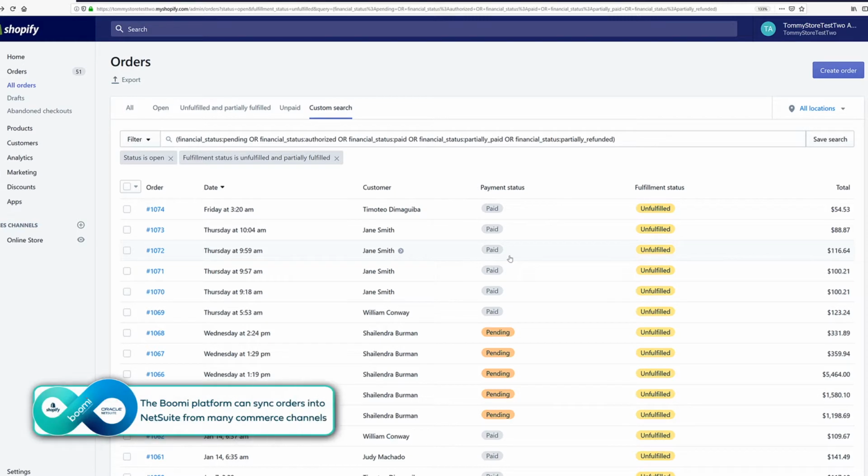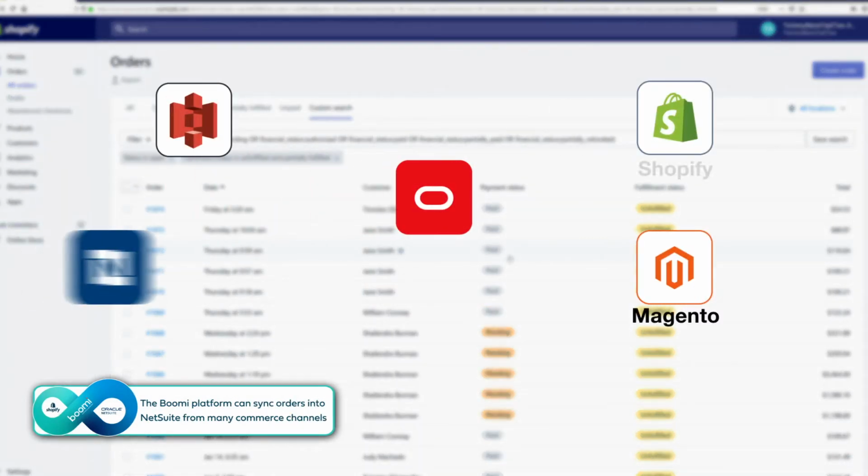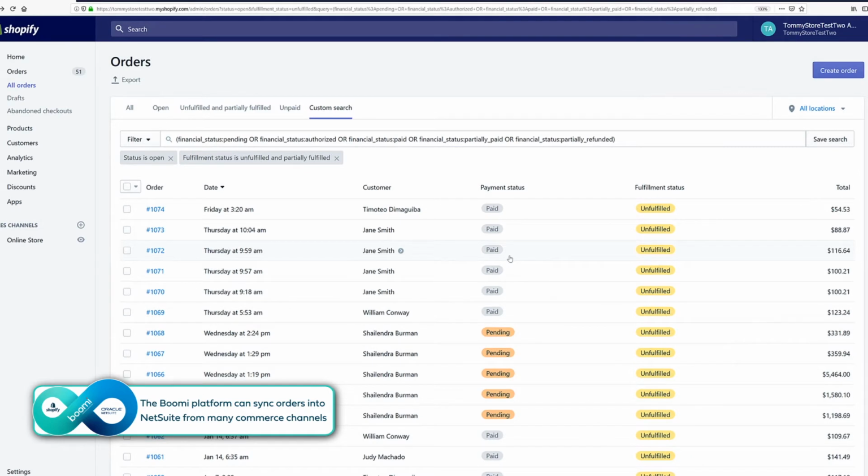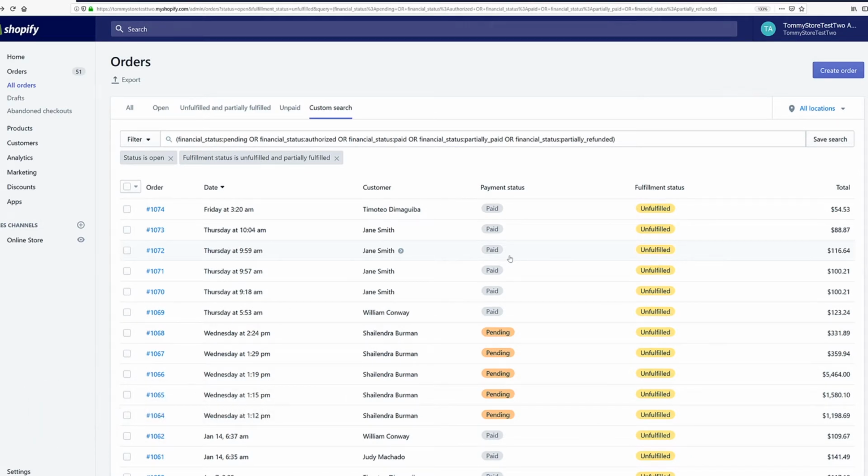Alternatively, the Boomi platform, with built-in connectivity to hundreds of applications, can also sync orders directly into NetSuite from those other commerce channels. This provides flexibility as your business grows and scales. For today, however, we'll focus on the capabilities of the Accelerator solution.